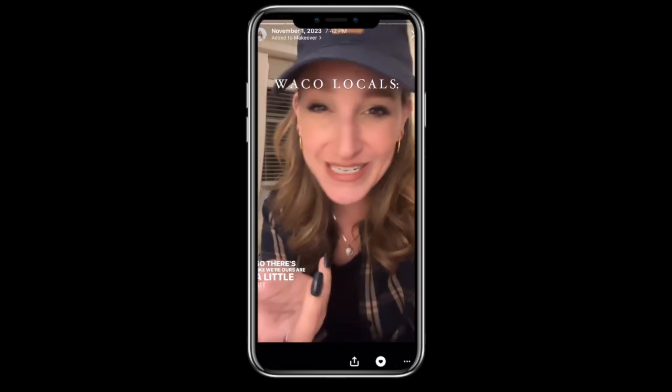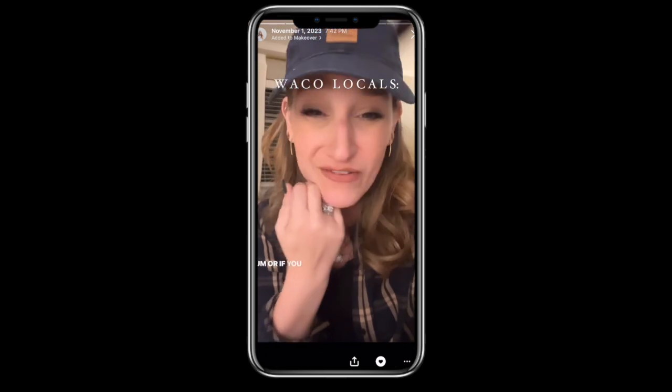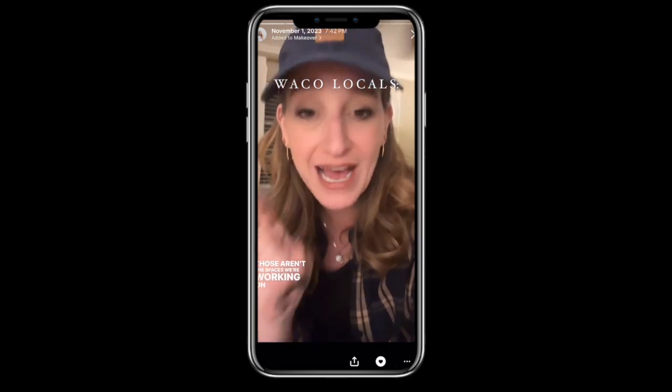Our hands are a little bit tied financially with this one, and we'd love to just kind of bless her as much as possible. Or if you know of anyone that has spare dressers or a spare sideboard for a dining room, that would be huge. Those aren't the spaces we're working on now, but maybe next.